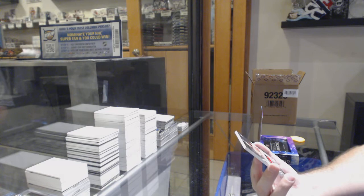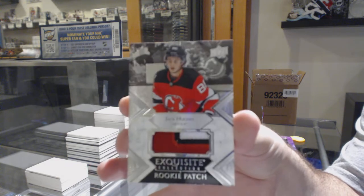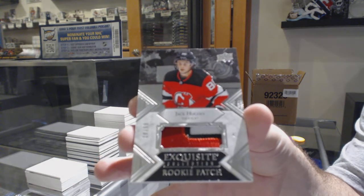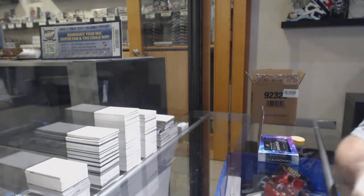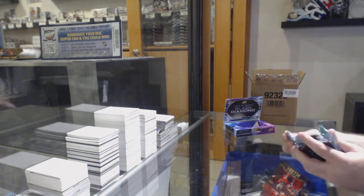We've got a guy who cannot get off me here. 99 exquisite rookie patch auto, Jack Hughes. A 99 exquisite rookie patch. Sorry, not auto. I don't know if I said auto. It's obviously not auto.